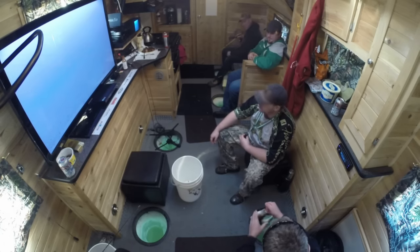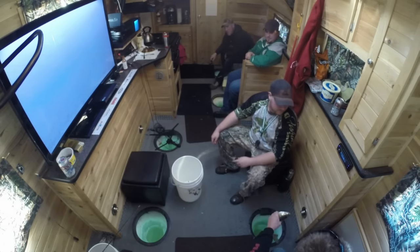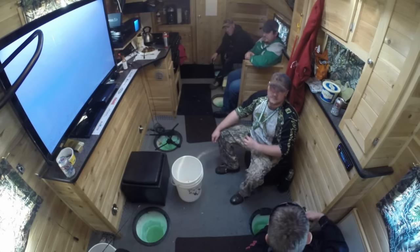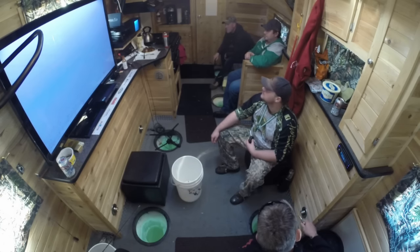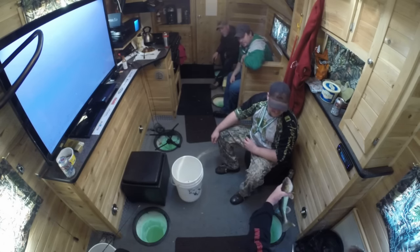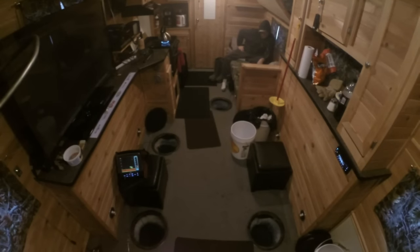Well, there you go. Your first fish of ice fishing. Here we go. Pliers over there. Keep them? No, it's up to you. If you want to keep them, you can keep them. What do you guys think? Keep them or not? You want fish? I can clean them for you.